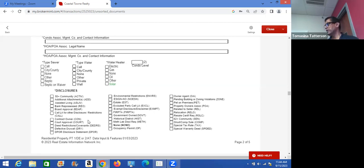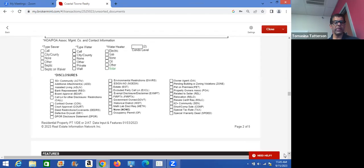And if it's a contract owner, we don't do contract ownership. But if someone is a contract owner, if it's a bank-repossessed property, if it's a short sale, that all needs to be checked depending on what type of sale it is. If it's a court approval, if it's a government-owned home, if it's in a historic district, you need an occupational permit. If it's a 55-plus community, there are certain restrictions. It falls in here. You have to check that. If it's a co-op, board approval would be needed. You would check that over there.